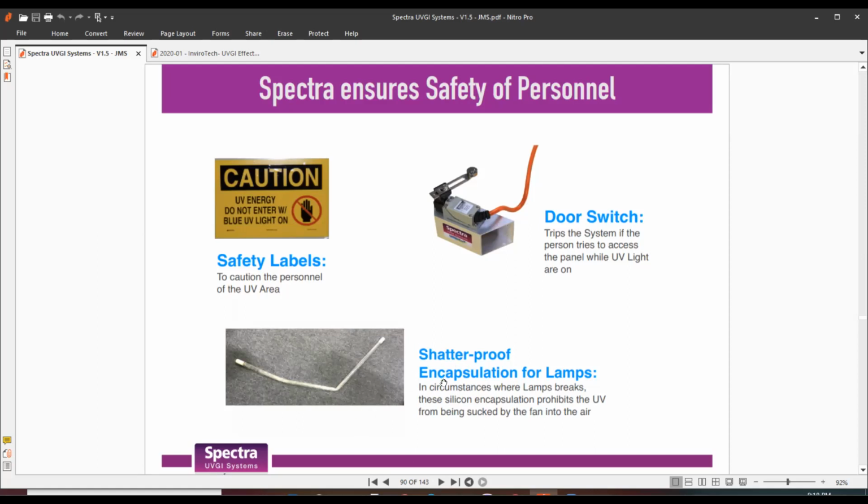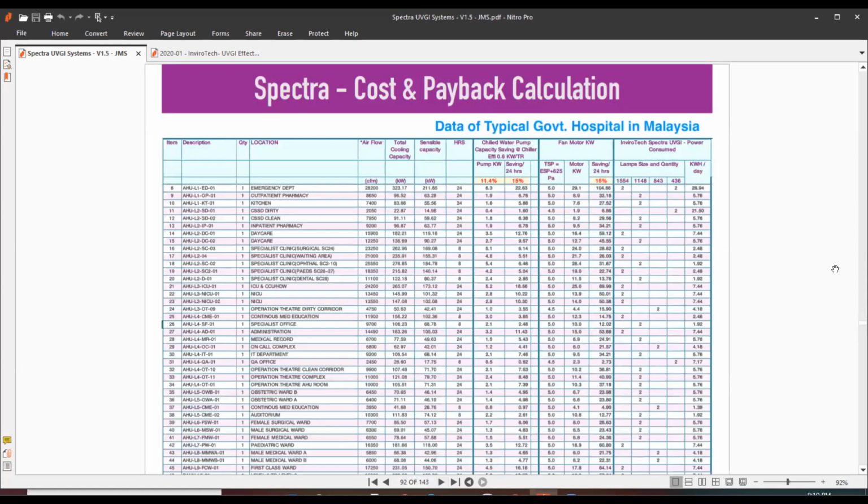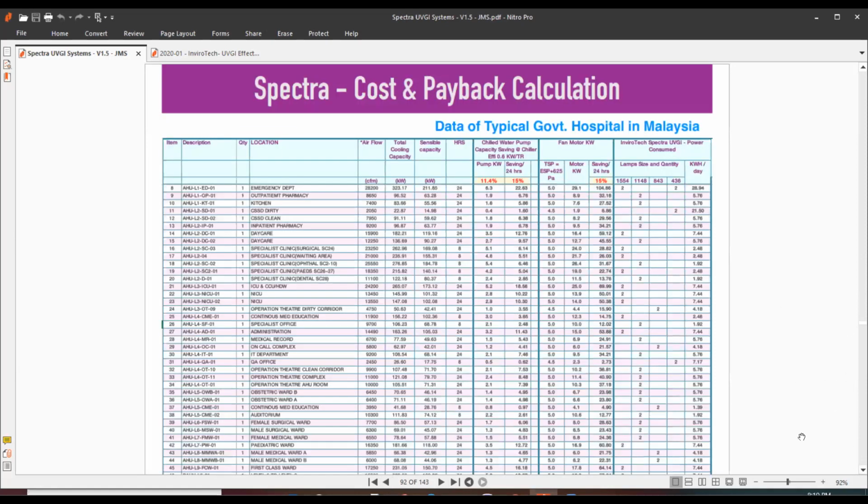Another thing is this shatterproof encapsulation for the lamp. This is another feature. It's not on all of them. It depends on the customer whether they want to use this, but at least you can find this feature with some UV suppliers. This is to prevent the lamp from scattering on the floor whenever it breaks. So even if it is broken, it is still intact with this encapsulation. So yeah, there are different types of control panels also available. It depends on your customer's requirement or your requirement itself.